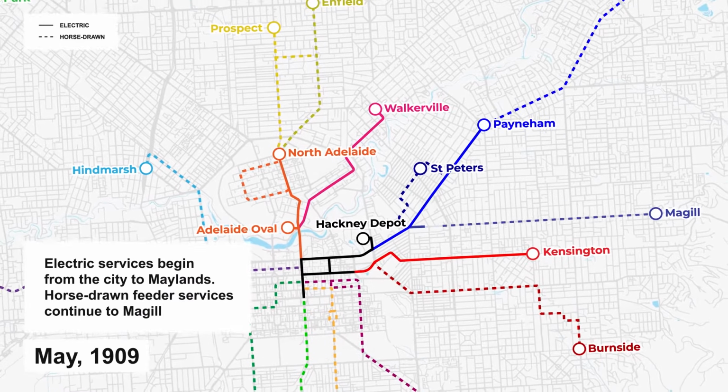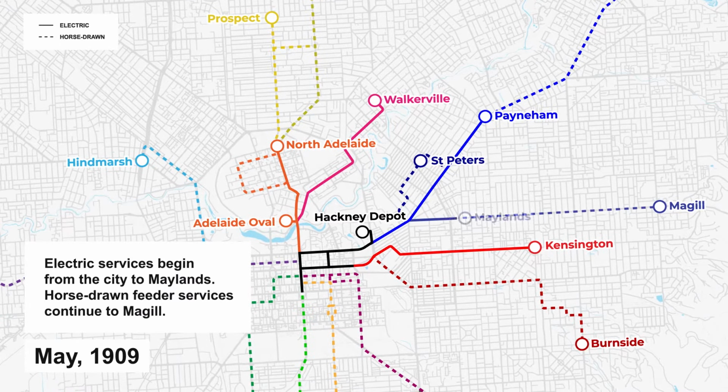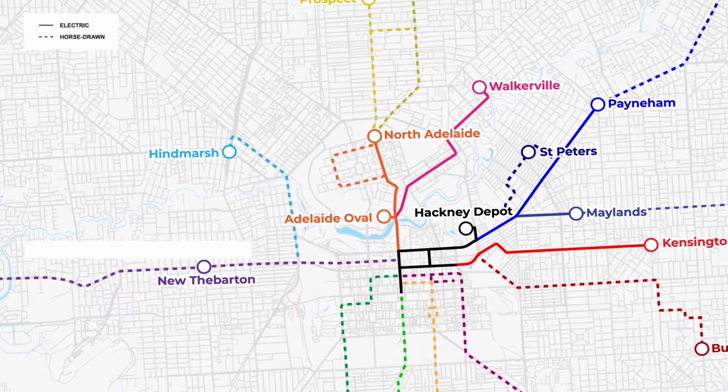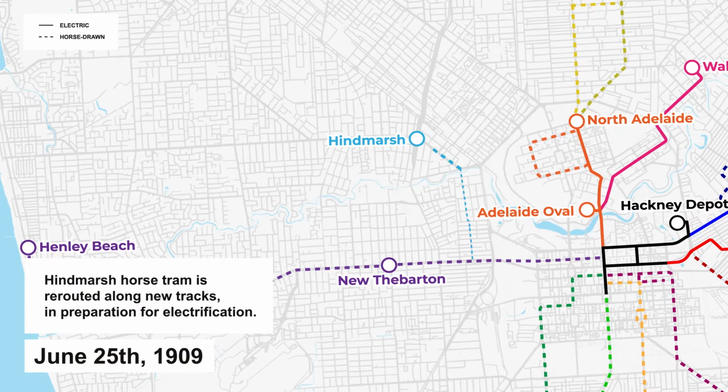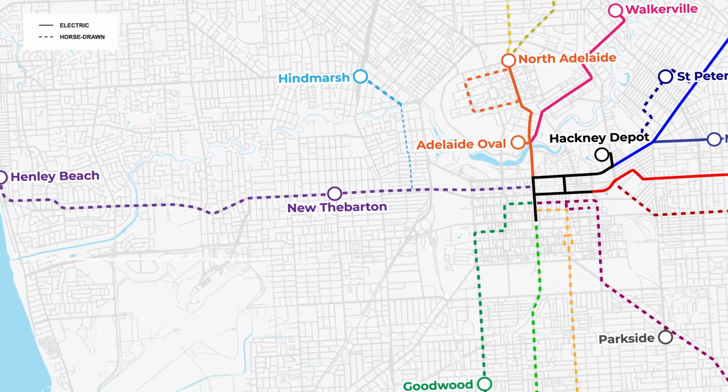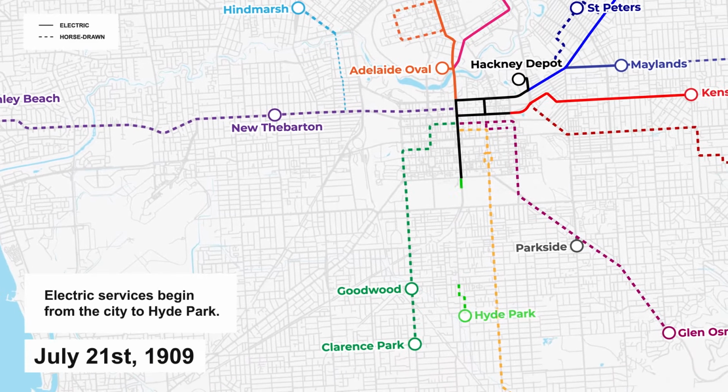May 1909. Electric services begin from the city to Maylands, with horse-drawn services continuing to McGill. June 25th, 1909. The Hindmarsh Horse Tram line is rerouted along new tracks in preparation for the line's electrification. July 21st, 1909. Electric services begin to Hyde Park.